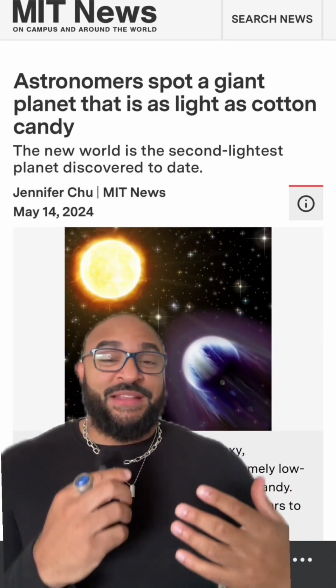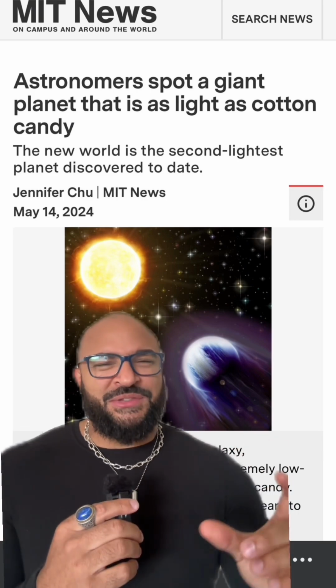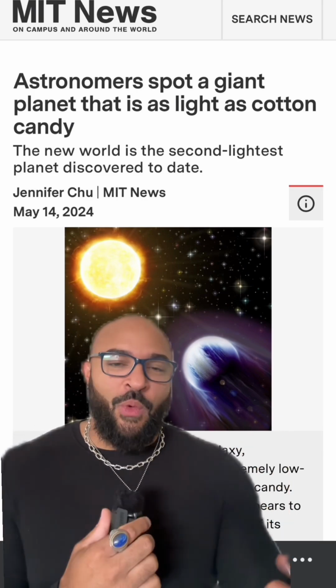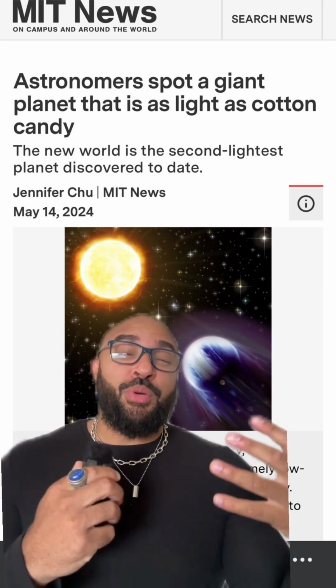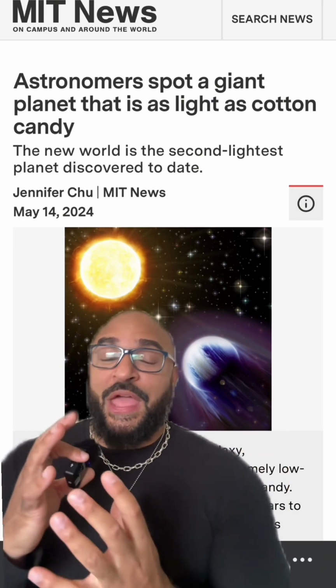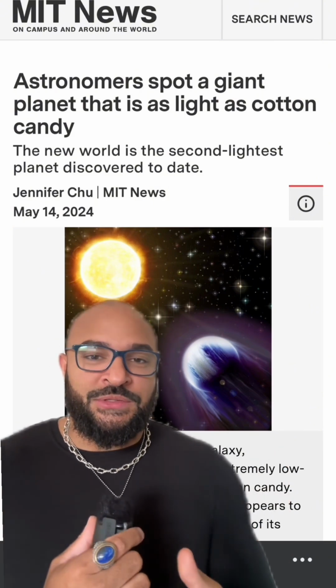These cotton candy planets, these superpuffs, are absolutely a real thing, and while they're still a bit of a mystery, we don't know with 100% certainty exactly how and why they are the way that they are. It is pretty compelling that they are always found in either extremely young systems or systems that have planets extremely close to their stars.